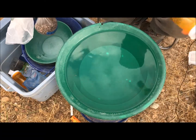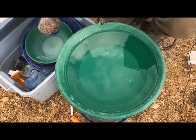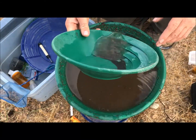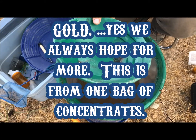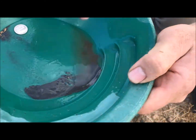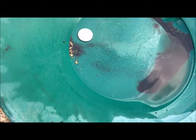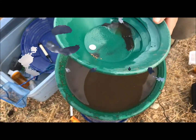I was also going to show you that regarding lead, this right here is lead that I've taken out of the environment on previous trips. So there's still some down here. I'm not going to throw that out. I'll go through it more carefully. But basically, there you see the gold from one bag of concentrates. All right, there you go.